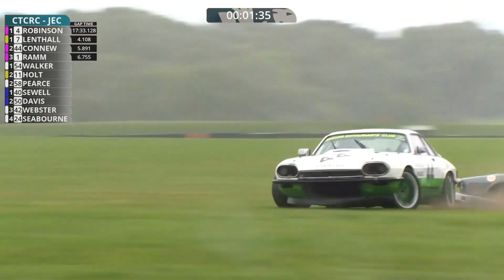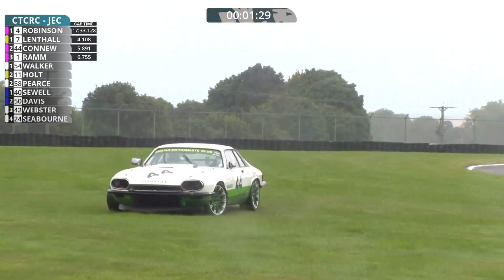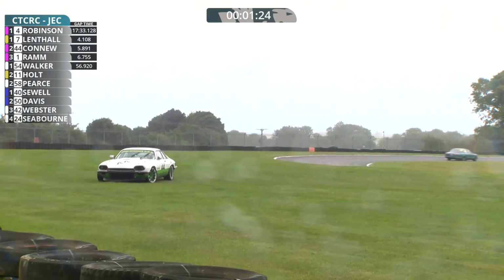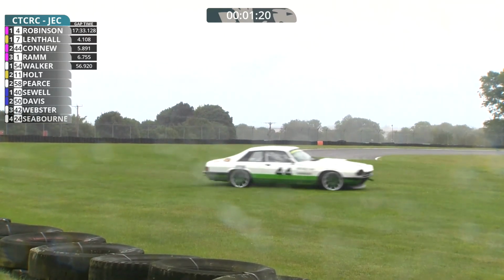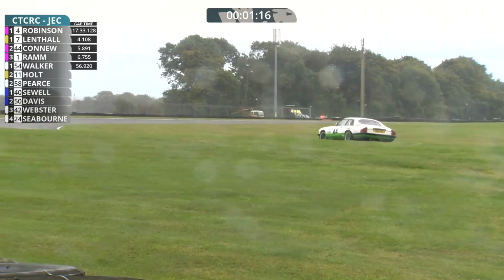Oh, and they've tangled up coming through Park. Oh my goodness, they're going off. Heading for the barriers. Hope they'll stop in time. Connew has gone. Did Lenthal keep going? The rain has caught everybody out here. This is disastrous. So that, I think, will put James Ram into the lead. Goodness me.